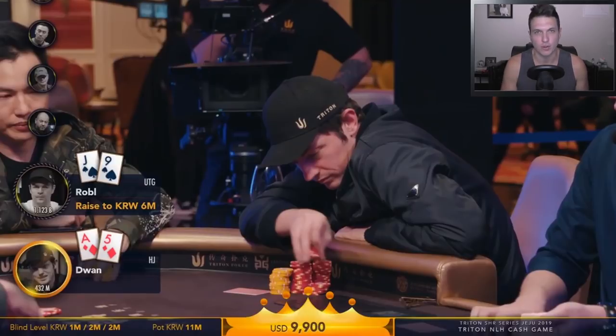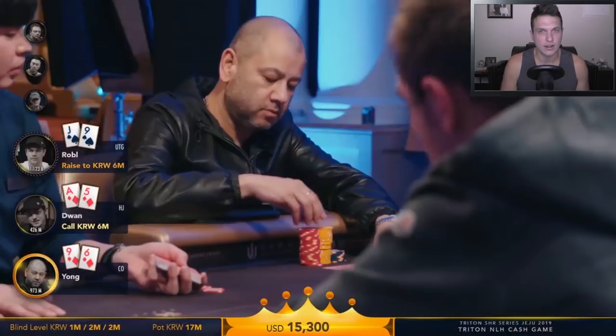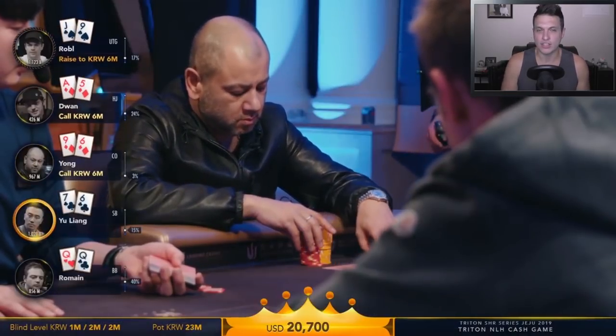We've talked about this on the channel before. Now, when you're in this spot, you probably mainly want to re-raise. This is not a hand that's going to be a very profitable call. You have good removal and equity against the continue range, so you mainly want to look to 3-bet when you do decide to play this hand. Anyway, Dwan does make the call, and now Yong looks down at the cutoff at 9-6 suited, and obviously folds.